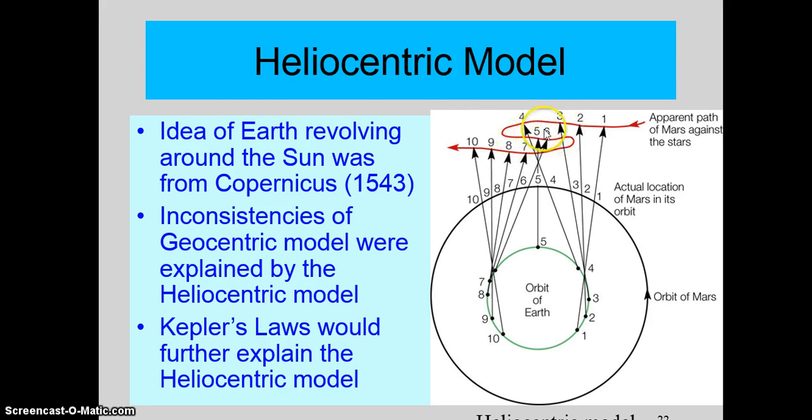The Greeks could not explain why a planet, if everything's orbiting the Earth, would suddenly move backwards. And of course, Copernicus fixed this by saying it's just an optical illusion. The planet never changes direction. It's just one planet overtaking another in its orbit.